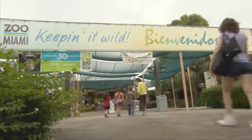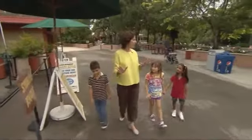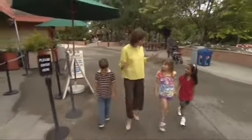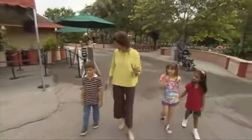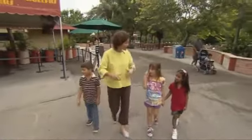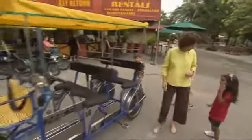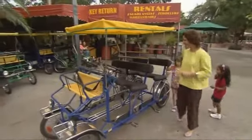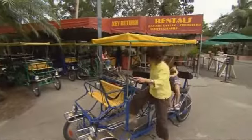About the wild animals of the world. This zoo is so big. There are 740 acres and over 2,000 wild animals. To see the whole thing, we're gonna have to ride on a bike. Look at that. Have you ever been on a bike? Let's try it. Here. Oh, boy.